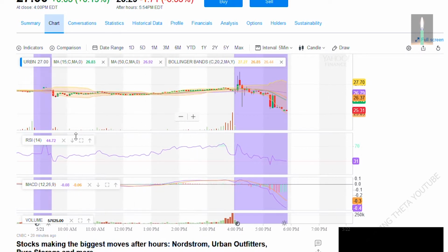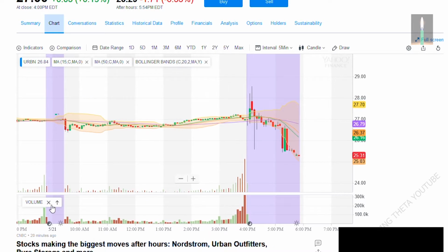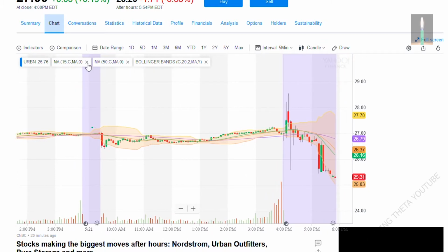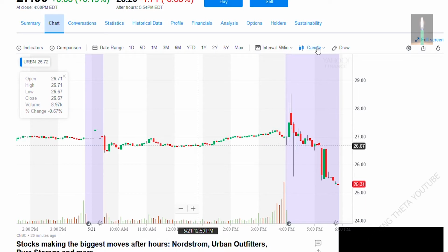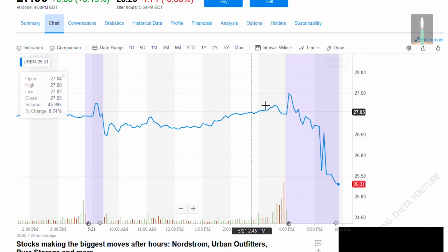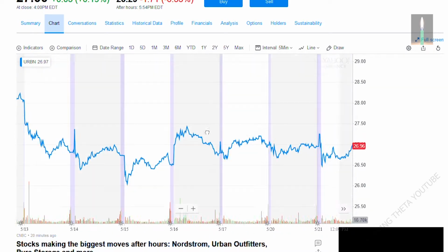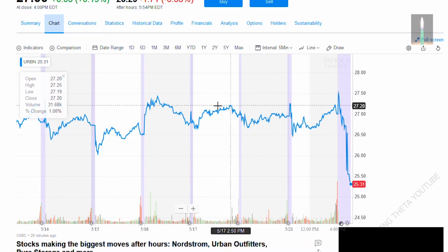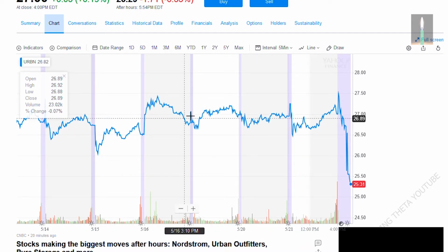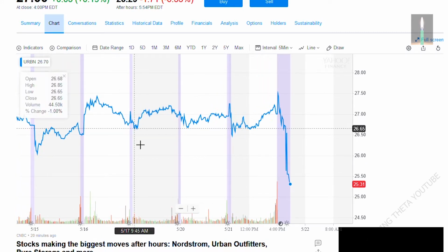You can see I have a whole bunch of stuff going on here. What I'm going to do is remove all of this, and I'm going to go ahead and break this chart down to exactly what you're going to see when you open this up. It's going to look something like this. A line chart. If you're making trades based off a simple line chart, you need to knock that habit off right away. You can lose a lot of money without using any indicators.